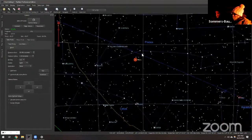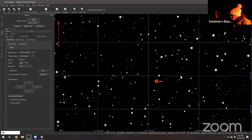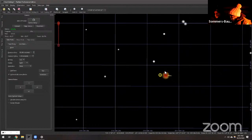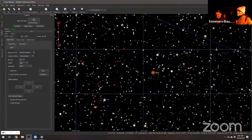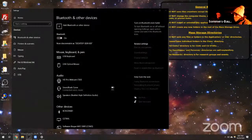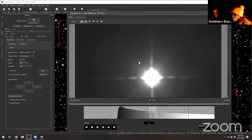Let's see if this thing has information on the moons. Ooh, you have to go in pretty close. No, it doesn't. It resolves the picture of Mars, though. Okay, well, I think we just discovered a moon of Mars. We didn't know about it before, but we found it. Okay, let's save the picture because this is a momentous occasion.